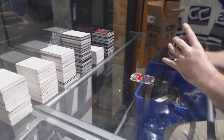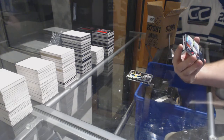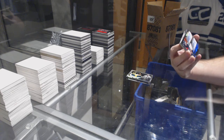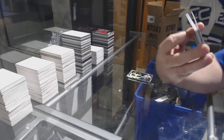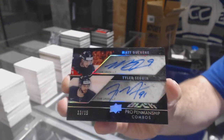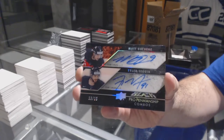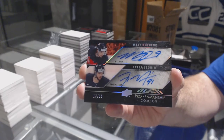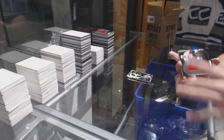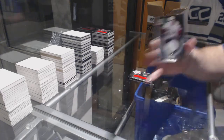Kevin LeBanc. That's cool. We've got a dual pro penmanship combos auto, which will be random between Colorado and Dallas, out of 15, Matt Duchene and Tyler Seguin. Duchene Seguin out of 15, dual auto. For the Calgary Flames, Matthew Tkachuk, trademarks. And for the Sens, Mike Hoffman.